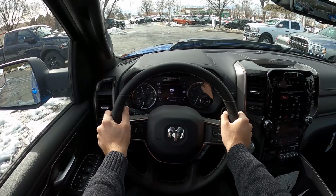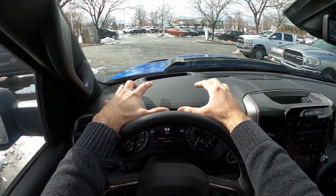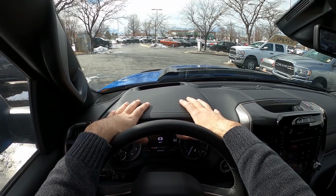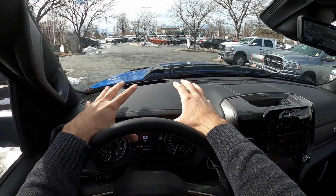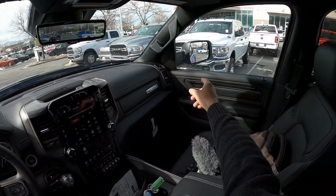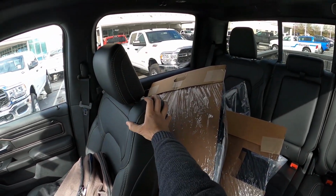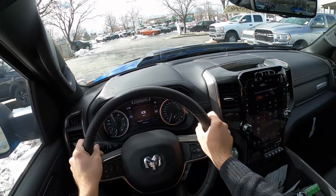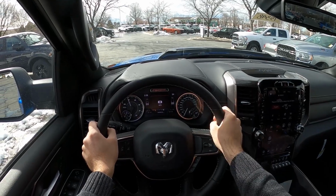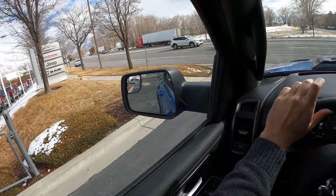Well, let's talk about visibility before we set off here in this 2021 Rebel Eco Diesel. So first off, visibility of the hood, just like any other Rebel, that middle part does get in the way a little bit, but I'd rather have the cool looks than the added visibility. Get your visibility through both of the mirrors here, and they do have blind spot monitoring. And then here's throughout the rest of the rear, so it's just like any other 1500. It's really easy to see out of it, and that's one thing I love about trucks is the visibility is great.